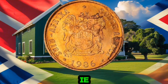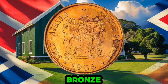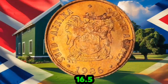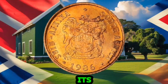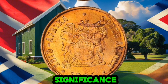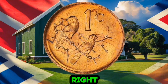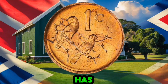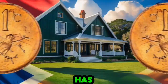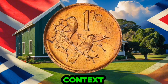national symbols. In terms of composition, the 1986 1-cent coin is made of bronze and weighs just 1.5 grams, with a diameter of 16.5 millimeters. Despite its small size, it's a coin that carries a lot of historical weight and significance. Now, I know what you're thinking. It's just a 1-cent coin, right? But wait, there's more. This coin has a rich history, and in some cases, its value has skyrocketed in the right market.